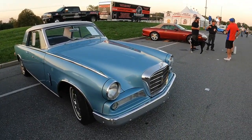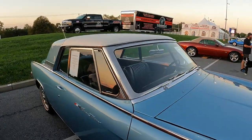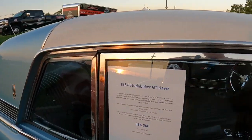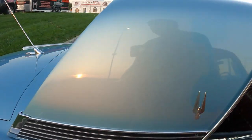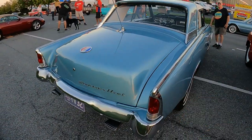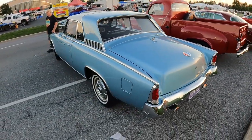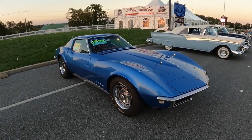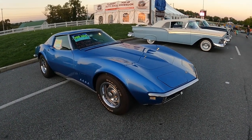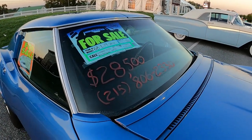I've always liked these. This is a Golden Hawk. GT Hawk. Look at the roof. I don't know if I remember seeing that. That's interesting. I always thought the trunks were kind of wild with that big hump in the back. That's more along the style I like. I like this stuff. I don't like it enough that I'd ever want to buy it unless I had tons of money. But every time I see one of these going down the road, especially when they're done up nice and they've got the side pipes, man, they are sharp.